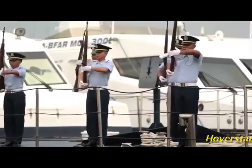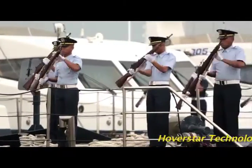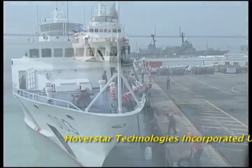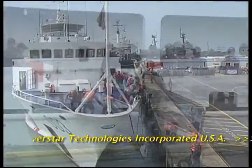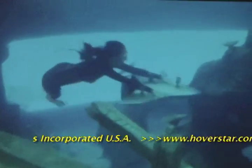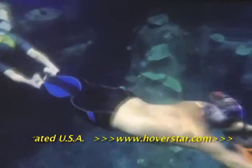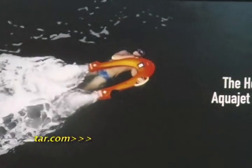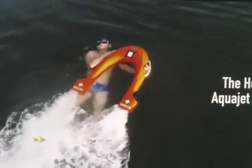The Philippine Coast Guard and Philippine Navy opened their doors to modern technology when it comes to equipment. This is to help strengthen and increase the capability and efficiency of both agencies in doing their jobs. The Hoverstar Technologies Incorporated USA led the presentation of H2 and H3 equipments, known as H2 Aquajet Dive used for diving and H3 Rescue Jet used for search and rescue operations.